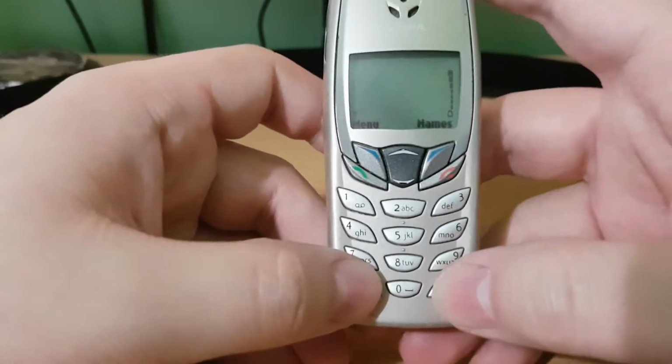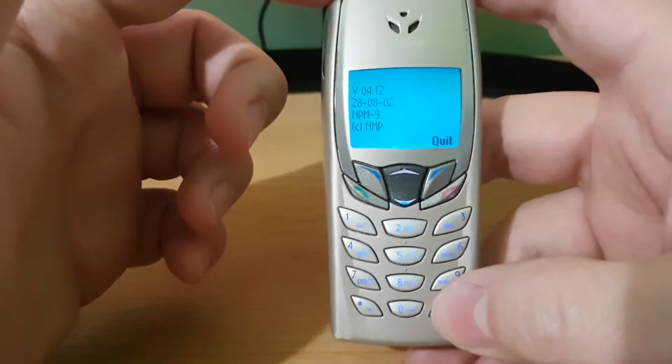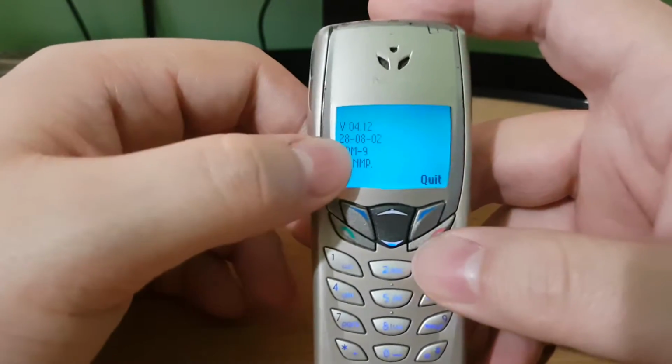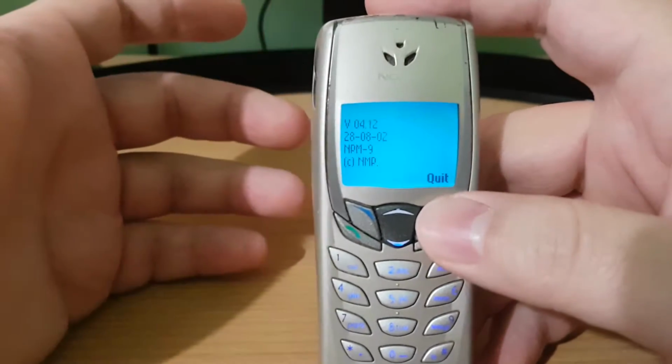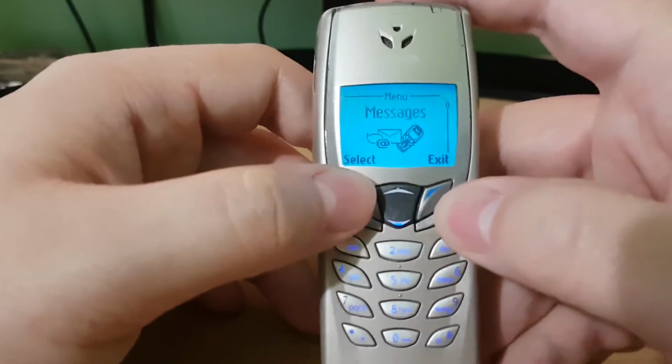What I don't like about this phone is that the quality of the speaker is very low, and you barely hear it when it rings. As you can see, it is made in 2002, so this year this phone is 14 years old. So let's go through the menu.